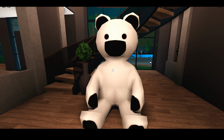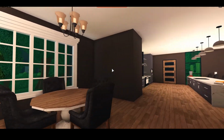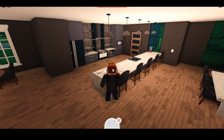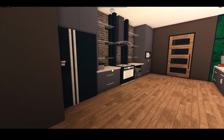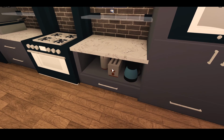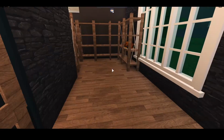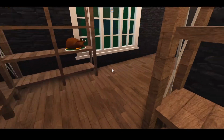And here's a polar bear or panda or whatever you think it is, comment down below what you think it is. We have a breakfast table, and then we have the kitchen. I'll just eat this hot dog because I'm hungry. Yep, and then we have this nice brick wall, and then some shelving, pro chef oven, some appliances down there, smoothie maker in here, and then in here is lots of storage for storing all the food you can ever make. Just a bunch of shelves, that's all really.